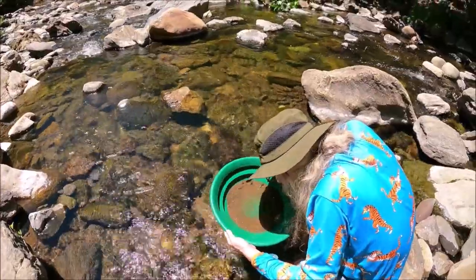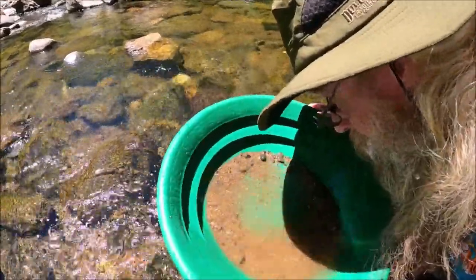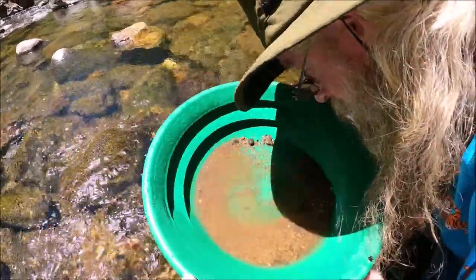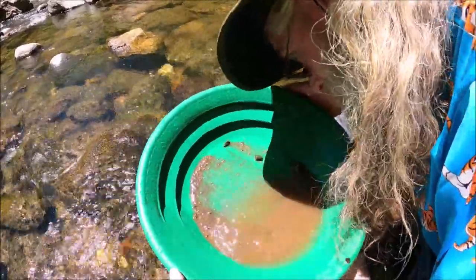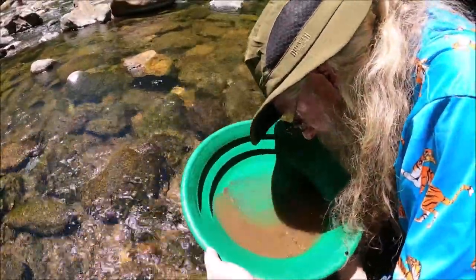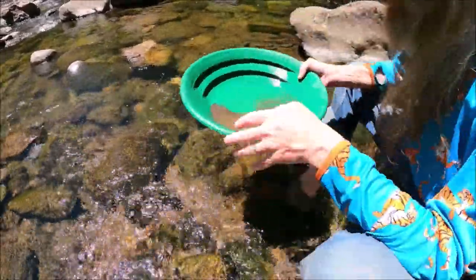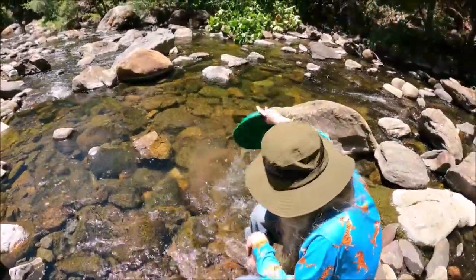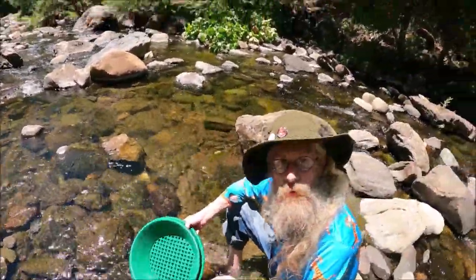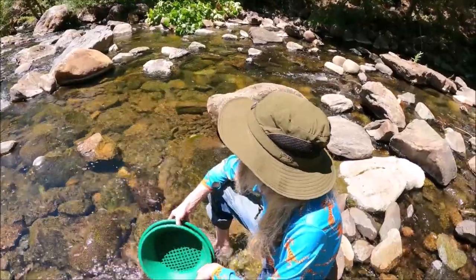Can I see? I'm not seeing a ton of black sand. Some, not a ton. I guess not what we're used to, right? I would not call that a great dig, huh? I would not either. I'm not even going to put that in the bucket. No gold. First time out here. Always at least been a piece of flour, huh? We'll keep searching.